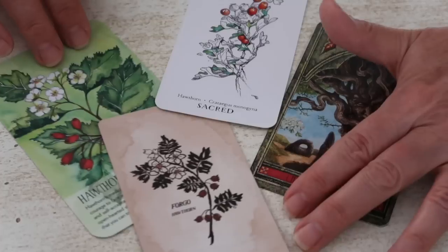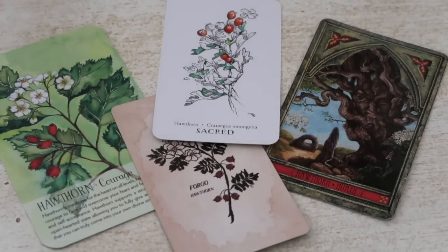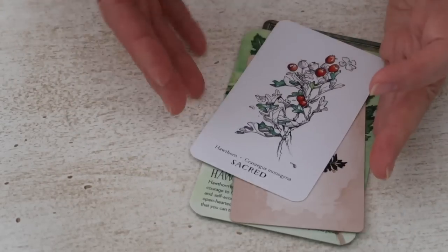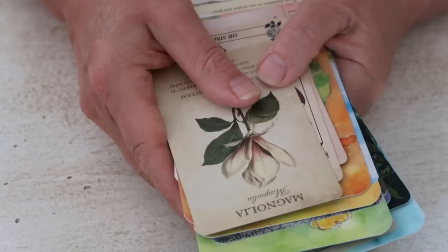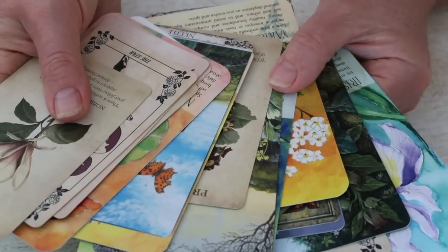Is it just for fun and for finding a good pairing with other decks? I mean, there's lots of different reasons why you would want to add a couple of plant-based decks to your collection. All right, so these are the rest of the cards that I've pulled for this video, but it's way too many.